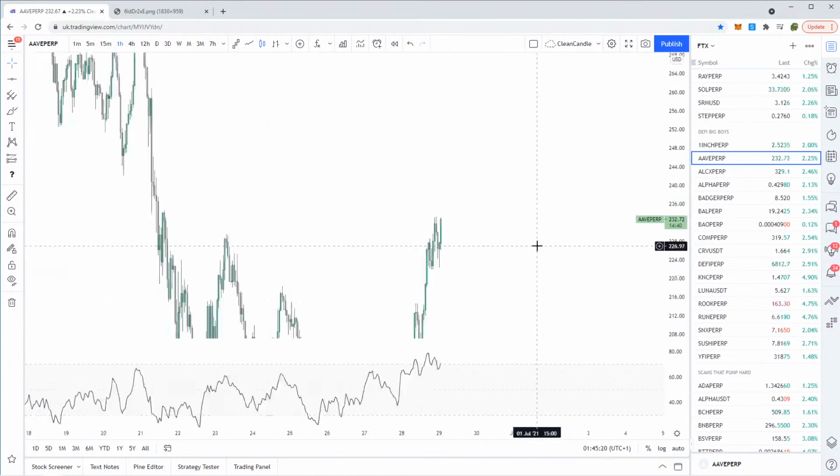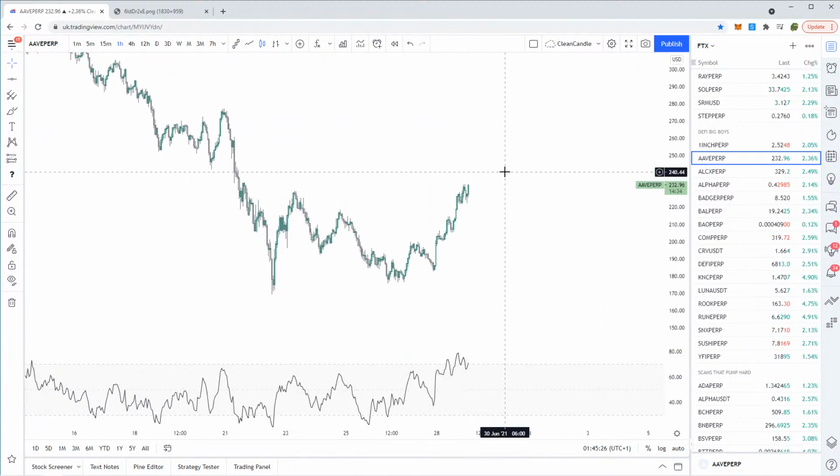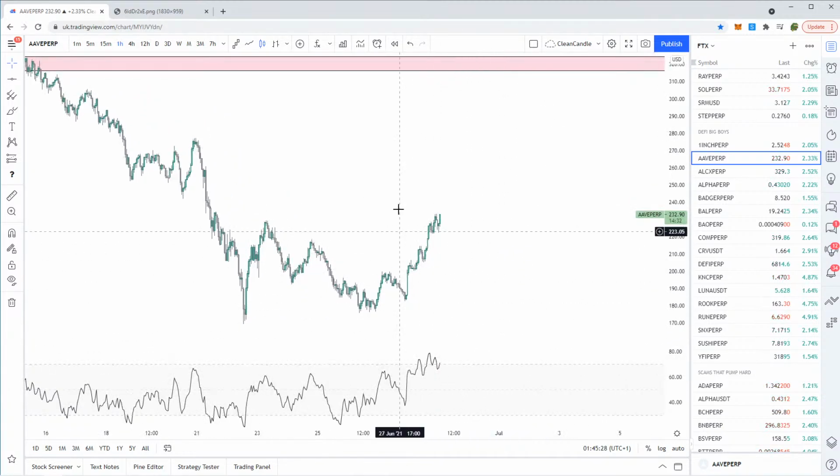Yeah, this is kind of similar to ETH, building up the divergences. It looks nice. You just got to be aware that this can try and invalidate this. So just be careful with Aave. Agreed, the bear div is definitely there and it's in the right location.